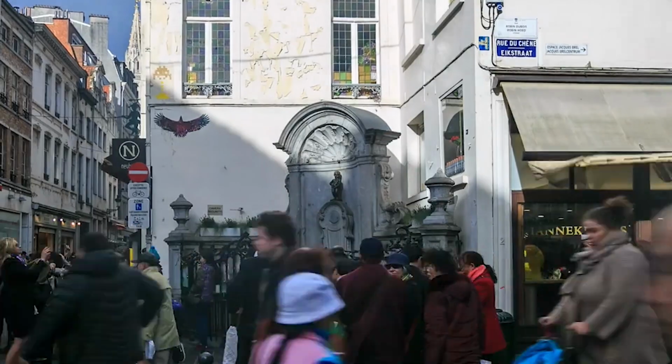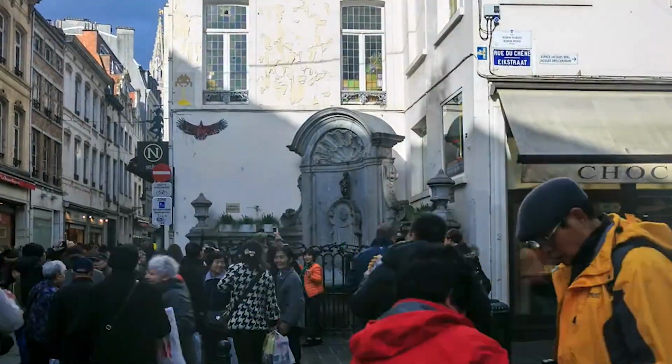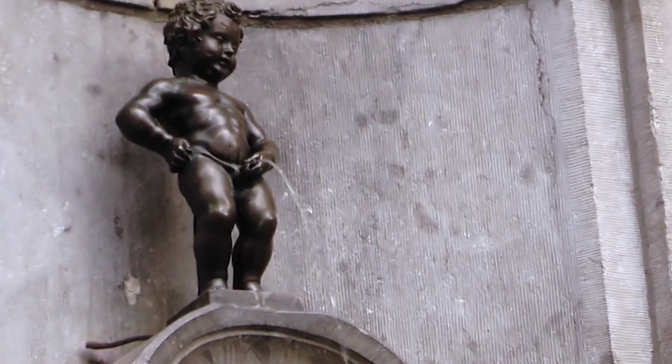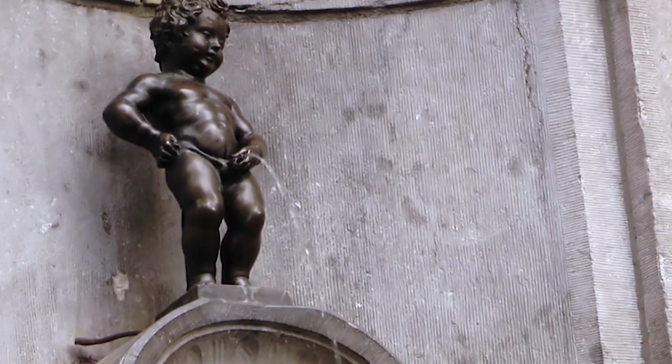Manneken Pis. A short stroll from the Grand Place brings you to one of Brussels' most curious landmarks, the Manneken Pis. This small but iconic bronze statue of a little boy urinating has amused onlookers since the 17th century. The often dressed figure symbolizes the irreverent spirit of Brussels.